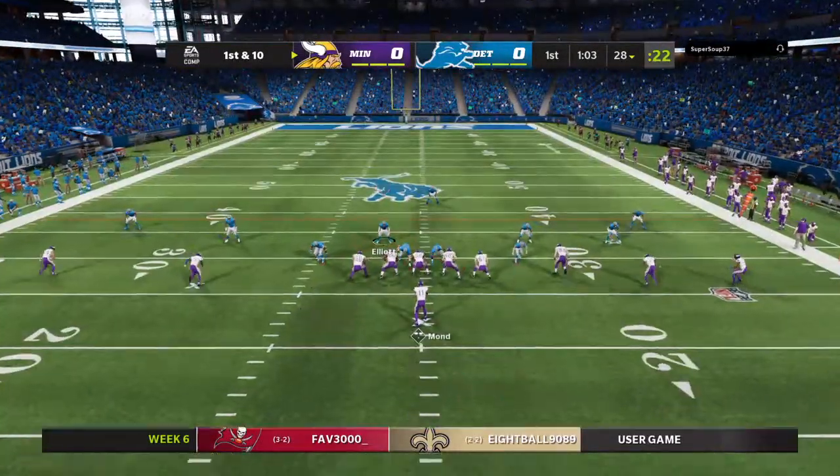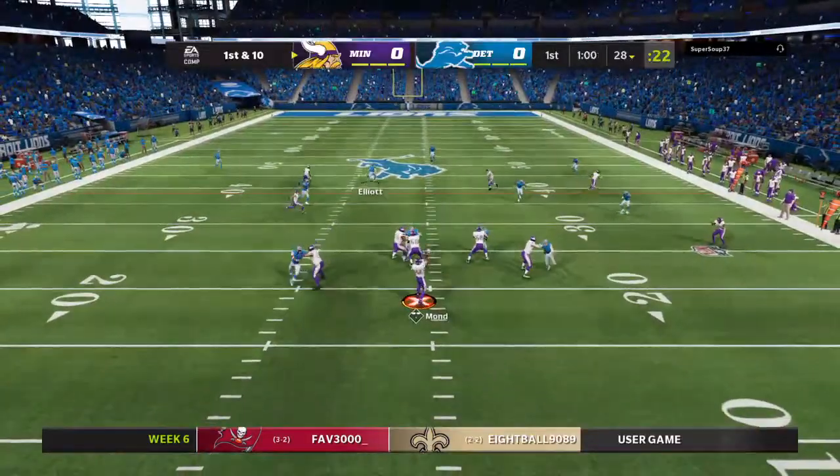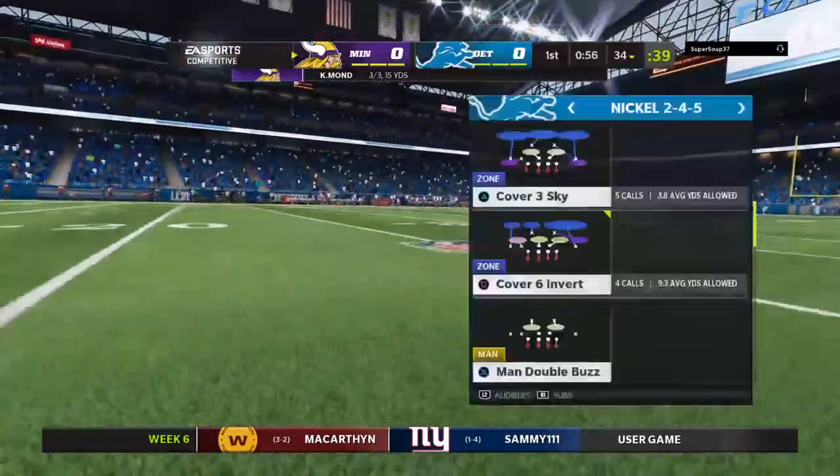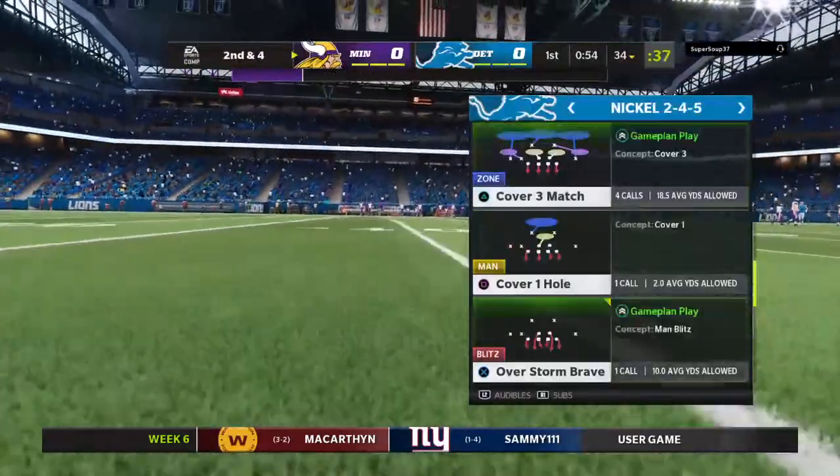Just looked like absolute confusion defensively. Not sure why they were in that set. Yeah, I'd say you ought to have a few men in the box there. And give him 6 yards here as he stopped near the 35, at the 34.